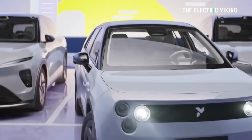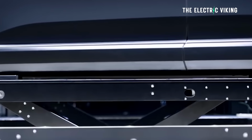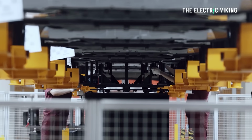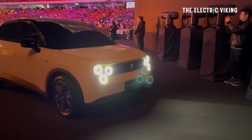A new regulatory filing has revealed information about the battery, about the new Neo Firefly hatchback EV. Battery size, it's a 42 kilowatt hour battery. CLTC range of 420 kilometers. So WLTP range will be around 300 kilometers.